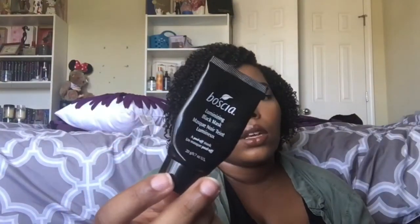So I like that. I also have the Boscia Luminizing Black Mask. This is in the realm of all those ridiculous black peel off mask videos that you've seen, I'm sure, everywhere. This does work. I do like it. But I feel like I wouldn't use it enough to warrant buying the full size, because the full size is like $38. I would be better off getting a little baby like this, or just waiting until like the point perks of this come around to get it, because it took me a really long time to get through this.